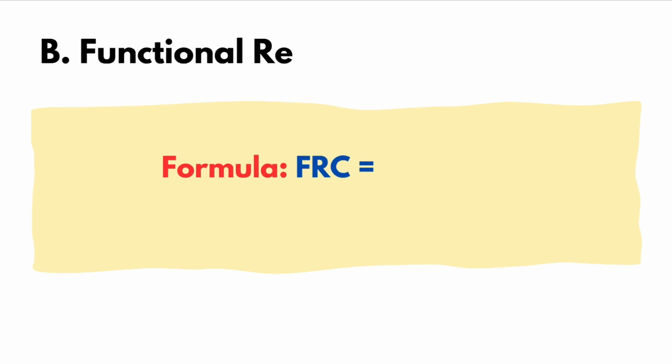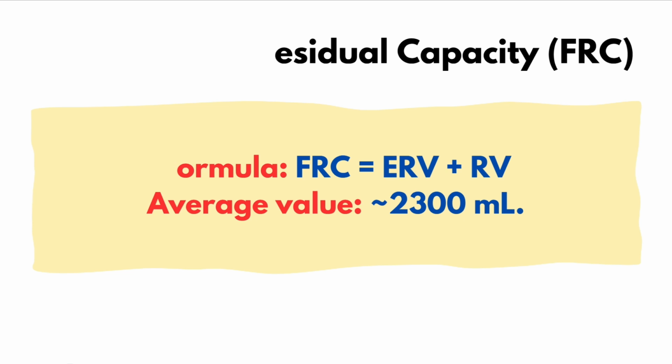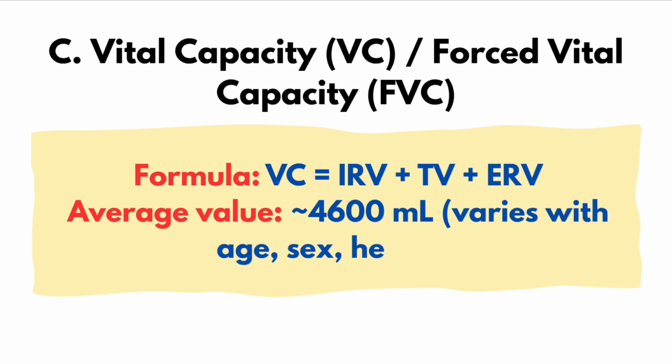Next, we have the functional residual capacity or FRC. This is the amount of air remaining in your lungs after a normal relaxed exhalation. It includes the air you could still push out if you tried, so ERV, and the air that always stays in your lungs, that is RV. So FRC equals ERV plus RV. The average functional residual capacity is around 2300 ml.